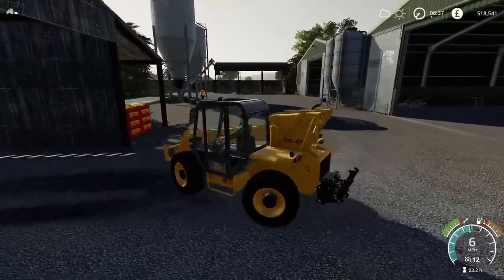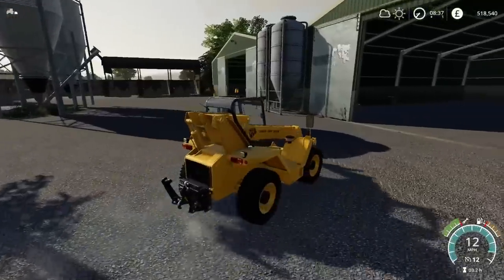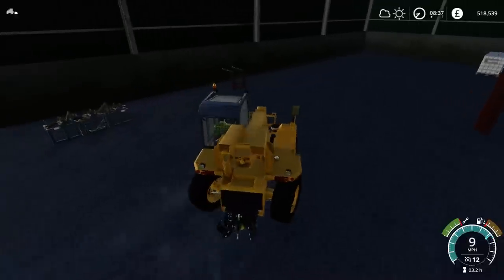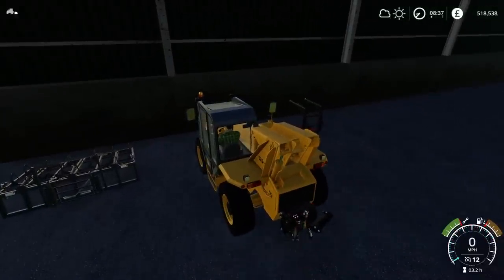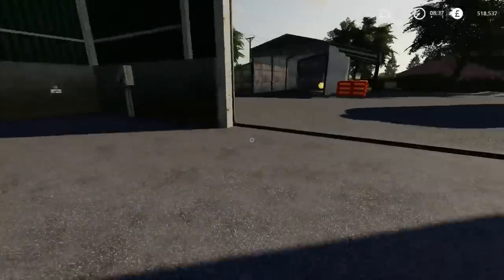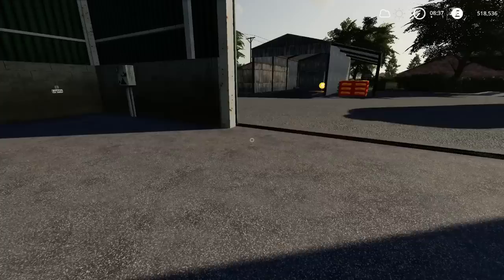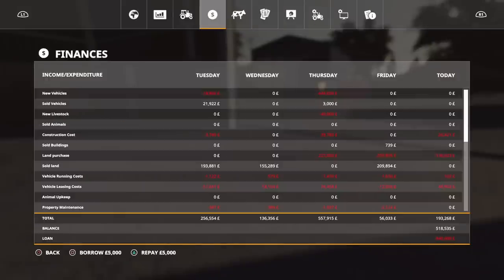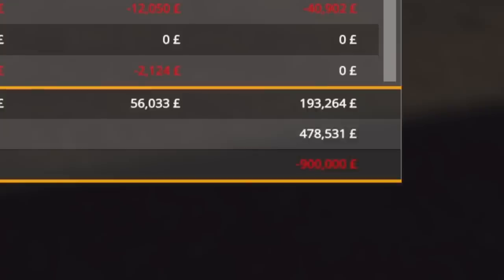Right. Let's go and put this away. So, actually, we're better off putting this on. Stuart will be done in a little while. I think what we'll do as well, before we take the harvester, we're going to pay off 300,000 off the loan. No, wrong menu. This is the one we want. And we want this one here. So, we'll be down to 640,000. Wow. So, let's repay. Let's get this right down, shall we?